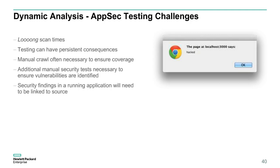The scan can take a long time. Now, you can, again, throw hardware at it to make your scans go faster. The other thing is, we can all say that test absolutely always mirrors production, but it usually doesn't. And oftentimes you need to focus on having that more robust test environment and test data to really do security tests on the dynamic side.